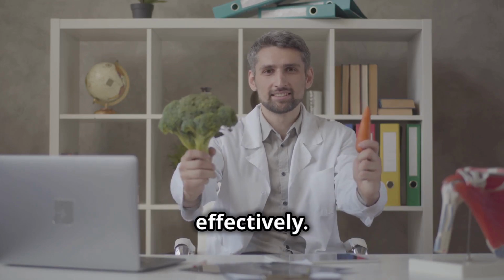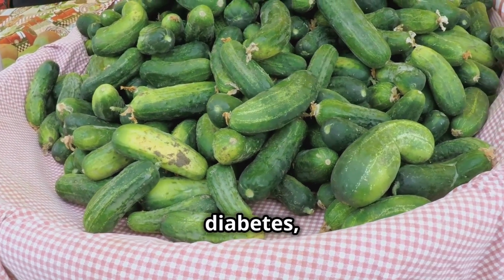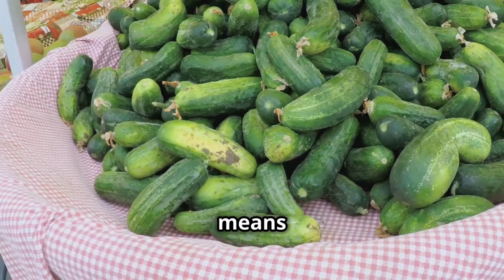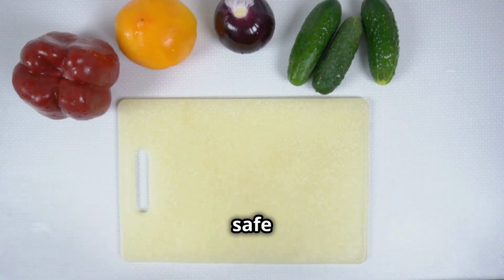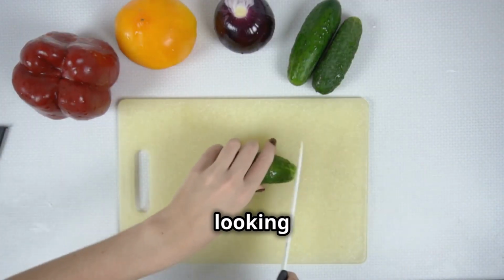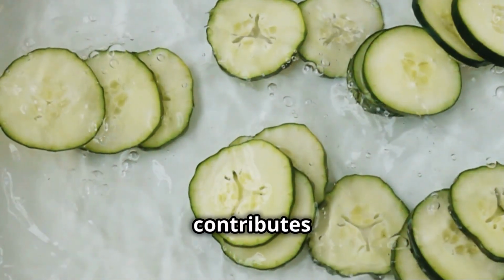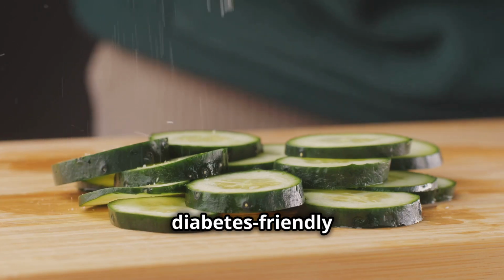managing diabetes effectively. Cucumbers are an excellent choice for individuals managing diabetes, primarily due to their low glycemic index, which means they have minimal impact on blood sugar levels. This makes cucumbers a safe and refreshing option for those looking to maintain stable glucose levels. Their high water content also contributes to their low calorie count, making them a great addition to a diabetes-friendly diet.